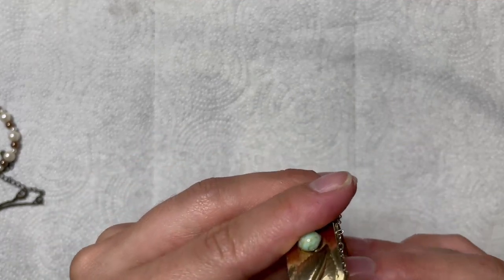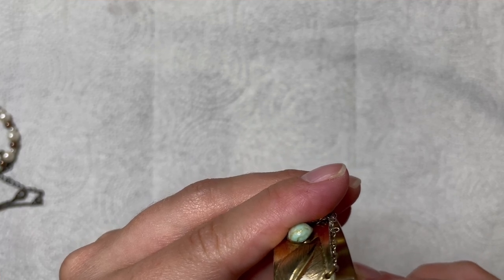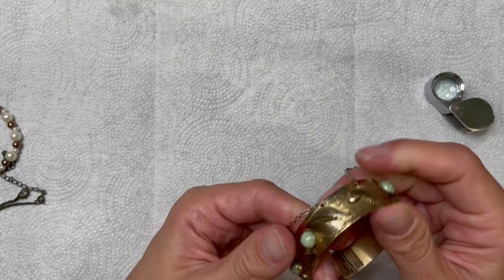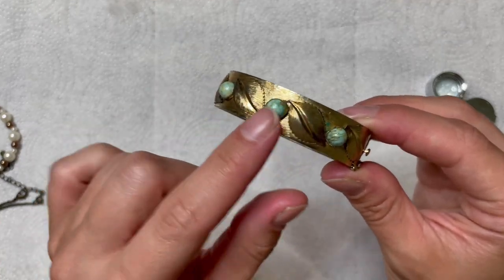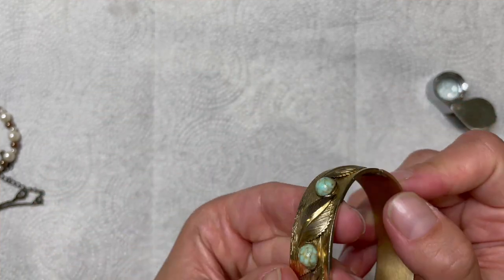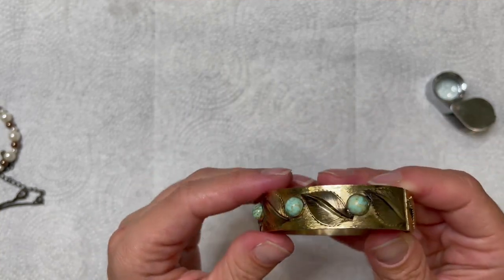What does this say? Whiting and Davis mesh bags. Never heard of that. This is really cute though. Really, really cute. I love the design on there with a little, I'm sure fake turquoise, or I don't know what that's supposed to be emulating. I'm sure turquoise.